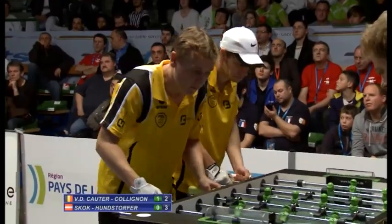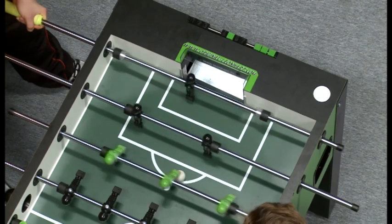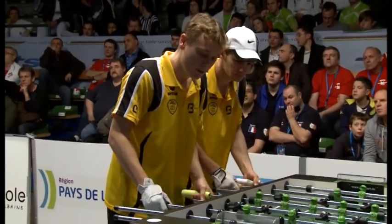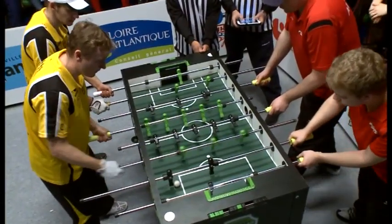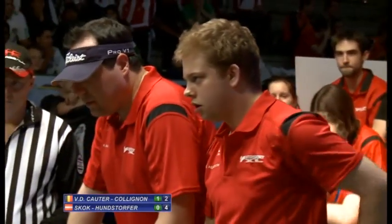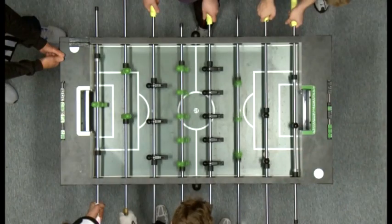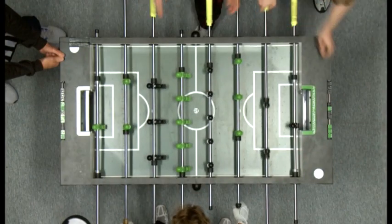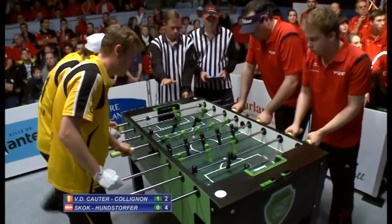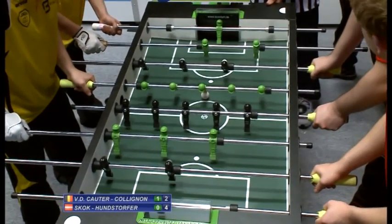Kevin HUNDSTORFER on the defensive. Collignon taking a look at that angle, then tried to come back to that near corner. Blocked and taken away by HUNDSTORFER, and you see Collignon disappointed. And sliced into the goal by Kevin. Great play by Kevin HUNDSTORFER. Made the solid block, then came back with a shot to the near corner. Let's look at it again. There it is, as he got the goalie to move out of the way and hit it behind him. HUNDSTORFER, great defensive play followed up by a great offensive play. The Austrians now up 4-2.